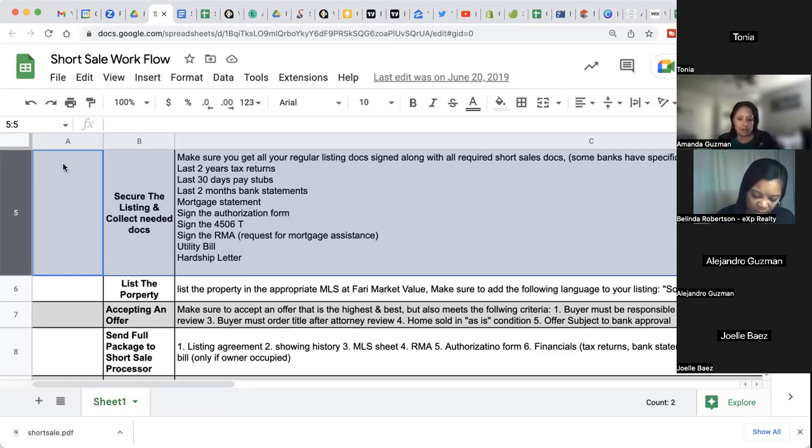So they just have to understand that they're not on the hook unless the bank is unwilling to do it. And then at that point, if they can't afford it, then they just kill the transaction. That's usually what I tell them. Is that something you do, Belinda, or how do you go about that?